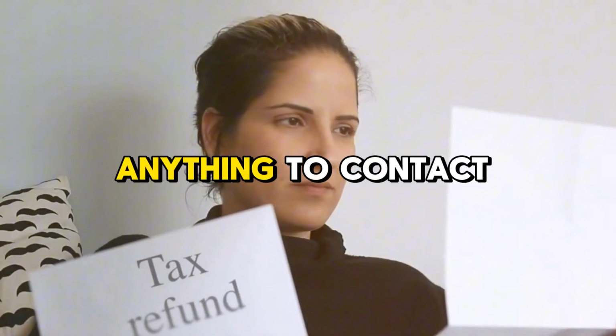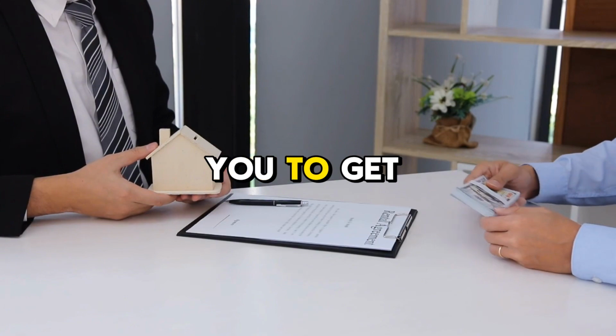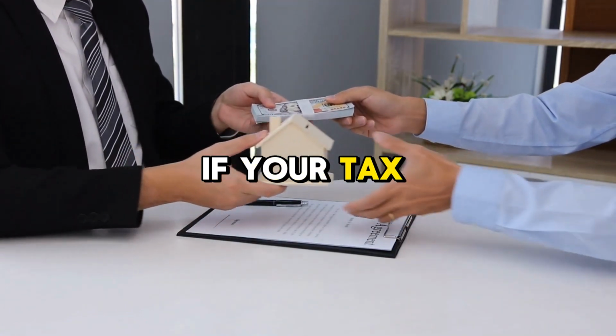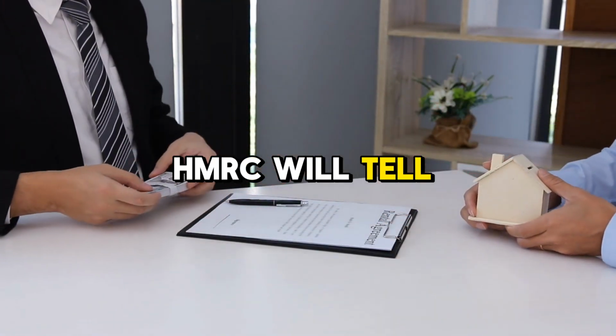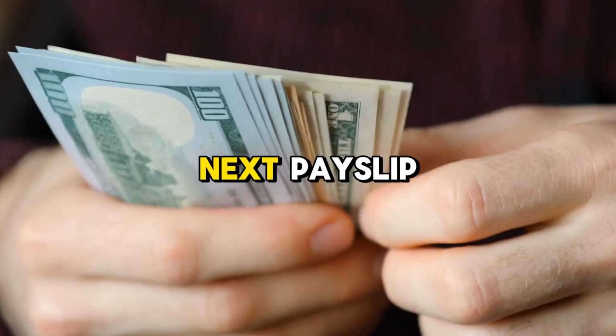It doesn't cost anything to contact HMRC. Be careful of companies that try to charge you to get your tax back for you. If your tax code is wrong, HMRC will tell your employer to fix it, and you should then get back any tax you're owed in your next payslip.